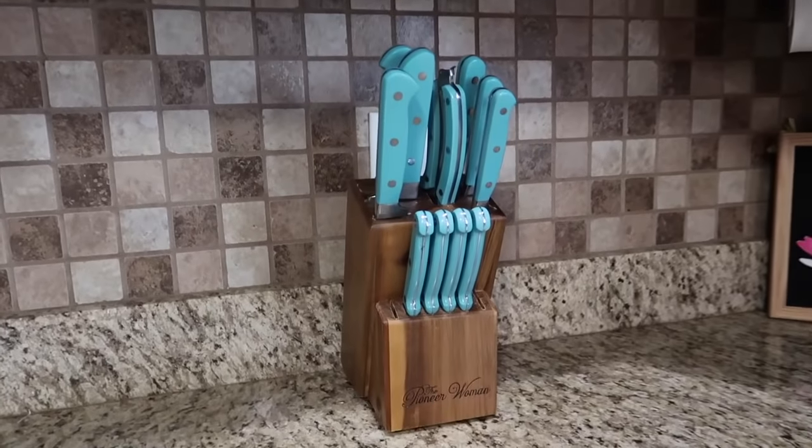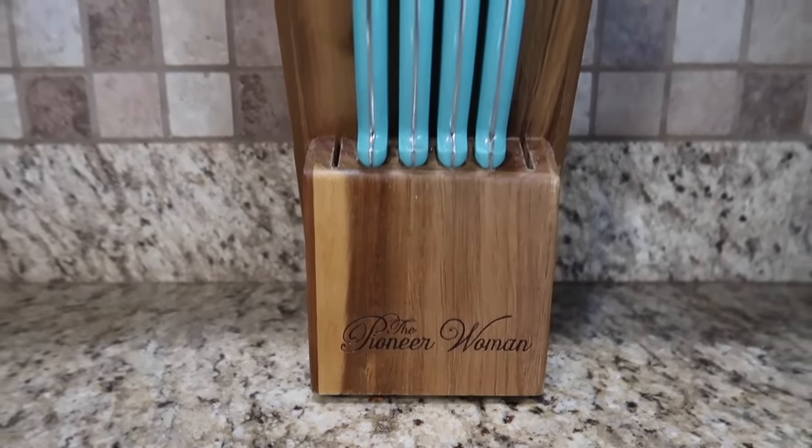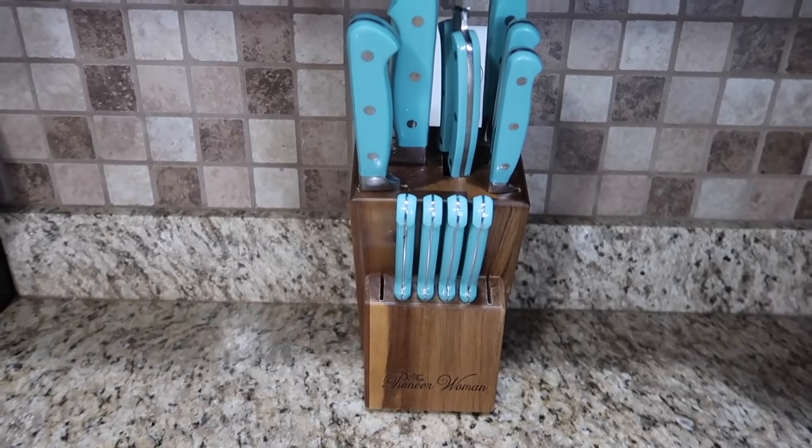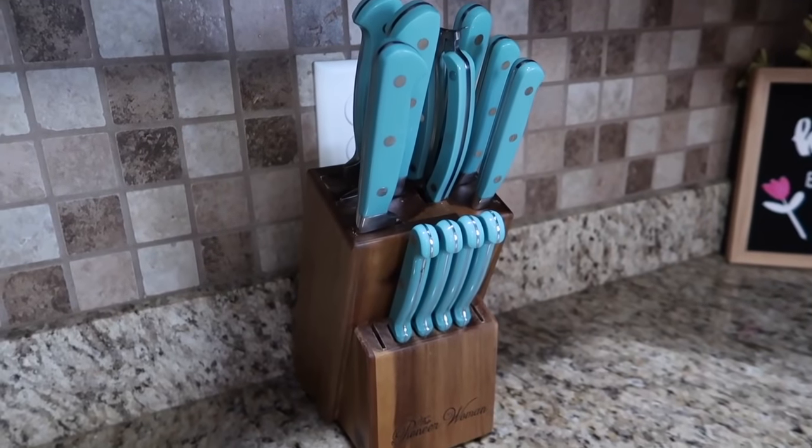And my knife set is from Walmart. It's by Pioneer Woman. I love her stuff. It's all really good quality. Everything I've ever had from her, I've really liked. I have her pans and I love them as well, but that's where those are from.